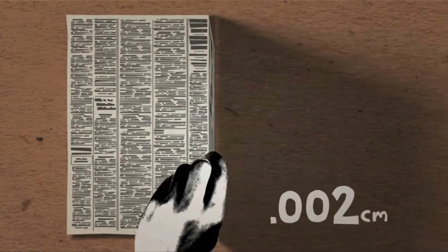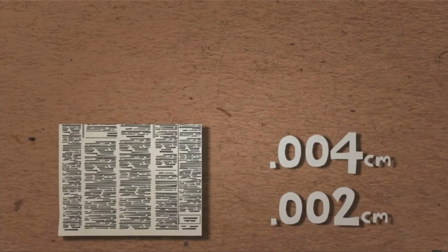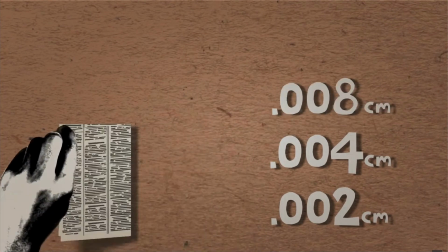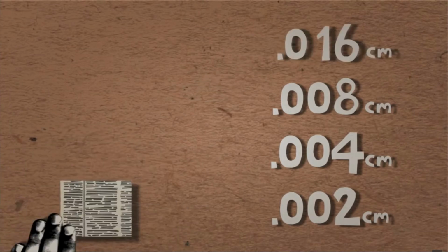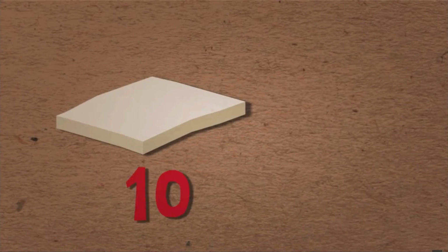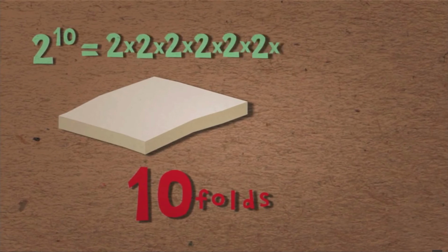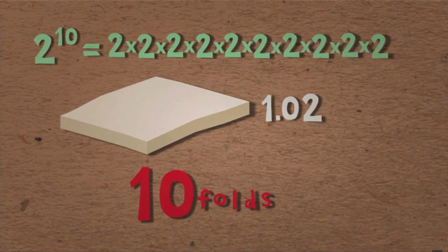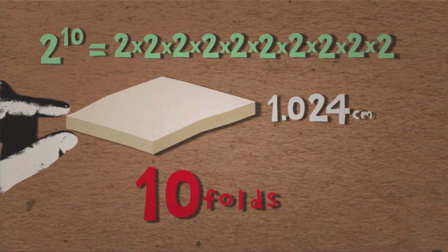Okay, after we have folded the paper once, it is now 2/1000ths of a centimeter in thickness. If we fold it in half once again, the paper would become 4/1000ths of a centimeter. With every fold we make, the paper doubles in thickness. And if we continue to fold it again and again, always in half, we would confront the following situation after 10 folds. 2 to the power of 10, meaning that you multiply 2 by itself 10 times, is 1024/1000ths of a centimeter, which is a little bit over 1 centimeter.